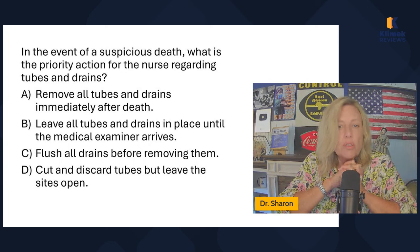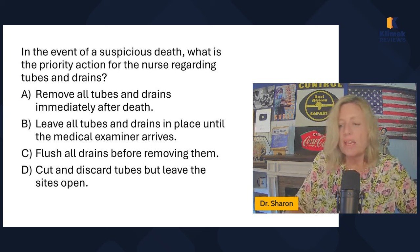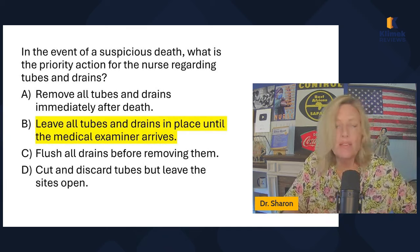Remove all tubes and drains immediately after death. Leave all tubes and drains in place until the medical examiner arrives. Flush all drains before removing them. Cut and discard tubes, but leave the sites open. Y'all, you have to leave everything in. If it's a suspicious death or they're going to have an autopsy, you have to leave everything in. Don't remove any of the tubes and drains.